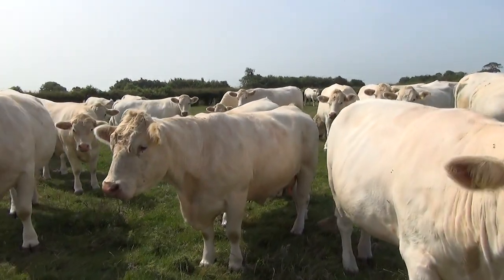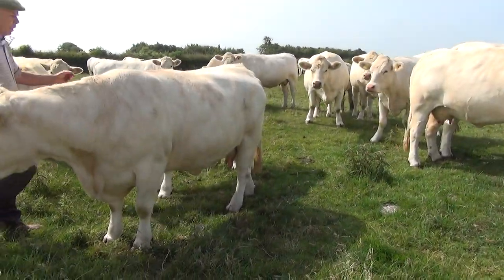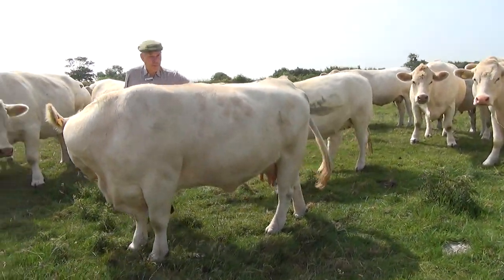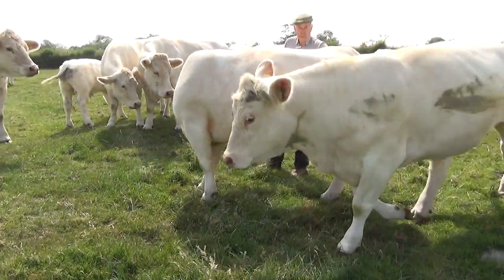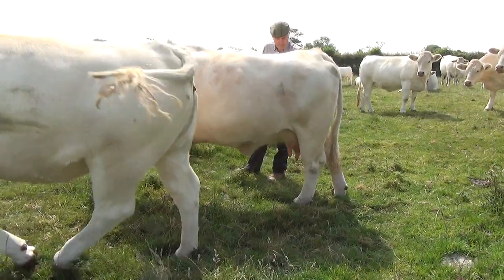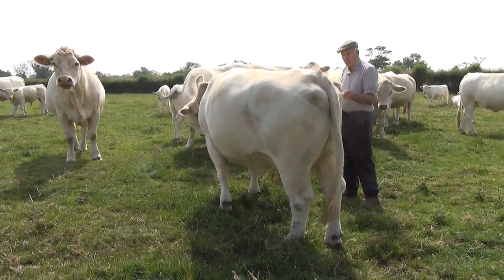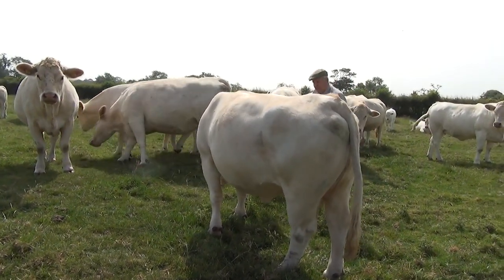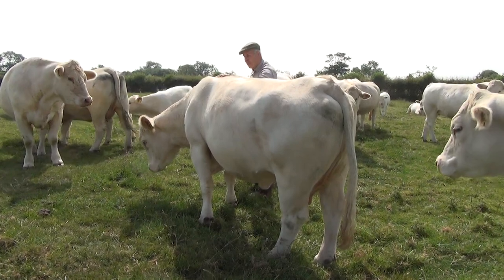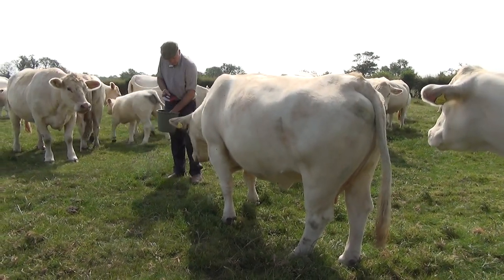She was born in February 02, and she has done incredibly well with the herd. By no means is she the biggest one in the herd, in fact probably one of the smallest, but she's bred incredibly well and always milked exceptionally well. She has never had a horn calf, and her temperament is something quite exceptional.